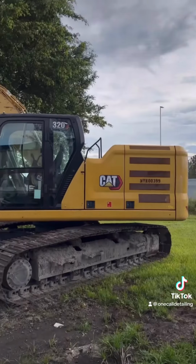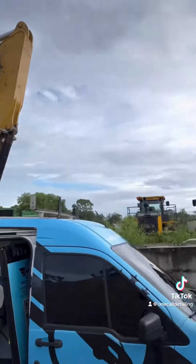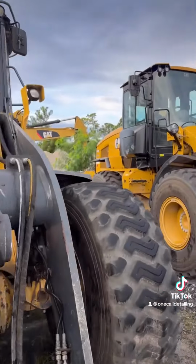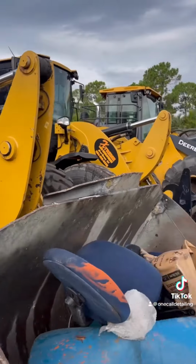We are up here in Lake Worth, day 2 of cleaning up some of this land clearing company's equipment. Today we have 8 more pieces to take care of. First one, we got a Cat 320, got a Cat 336, and another Cat 320, a Deere 544K. We also have a Cat 930M.